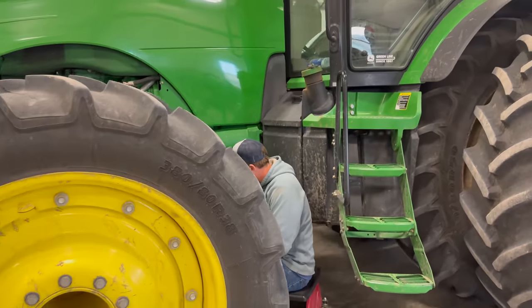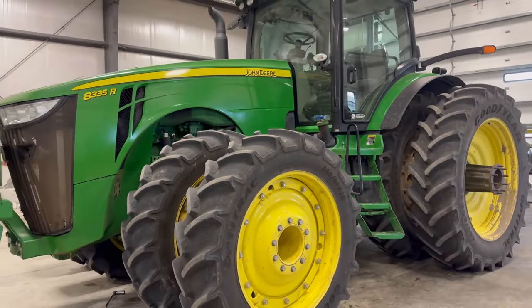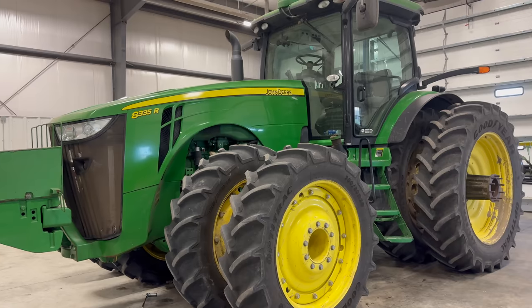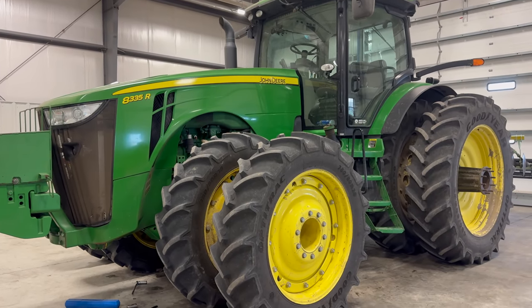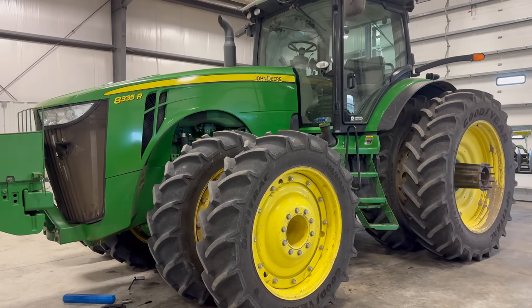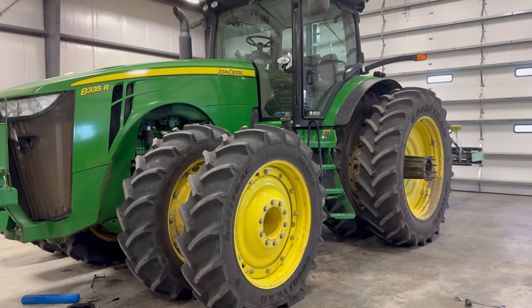All right, while that's draining, let's just do a little bit of a walk around on this tractor because you've most recently seen it hooked up to the grain cart. This is the tractor that Grant and I purchased last year. Grant has totally disappeared behind the tires. You can't even see that he's there. Oh, there he is.